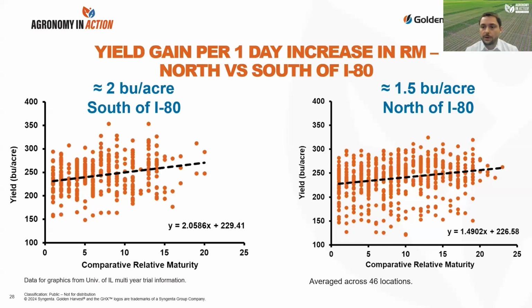So one component of yield that we wanted to continue to talk about and drive home, we do this almost every year, is relative maturity. Okay. For years, you've heard myself and my counterparts talk about each RM being worth statistically about 2 bushels an acre. And we ran the data again this year, and what do we see?